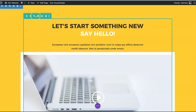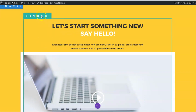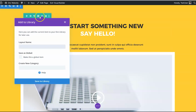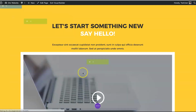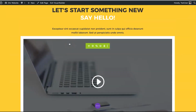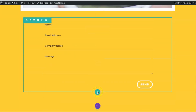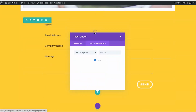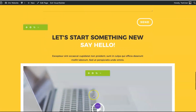Let's just say I want this whole section to go on multiple pages, but if I change something here, I want it to change on every page, right? So if I click on add to library, I'm going to call this video section. You can call it whatever you want and make this a global item, right? So save to library. Now what that means is if I change something here and this is added in multiple pages, it's going to update every single page. So that's pretty incredible. And let's just say I wanted to add it below here. I could just go add from library, and then it's going to appear here, video section, and that's how easy it is to add, right?